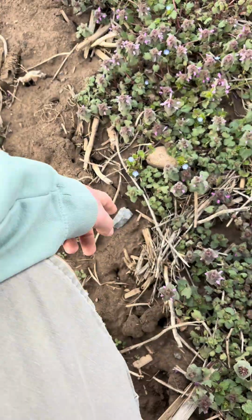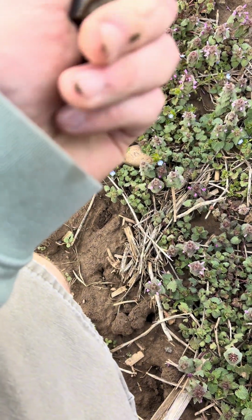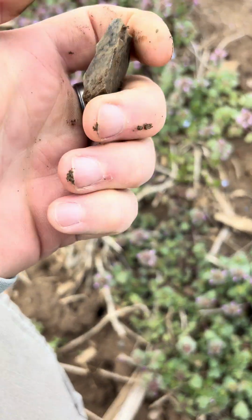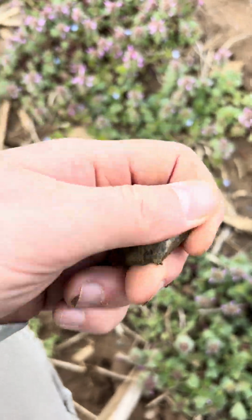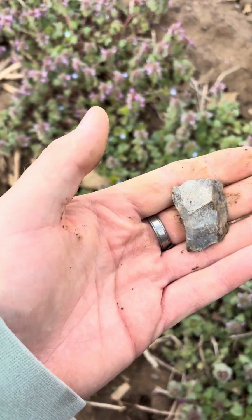All right, moment of truth here. I see something. Some type of flint. I can't tell if it's an artifact or not. It looks almost like spalled. Doesn't really have any working on it. But it's a nice piece of flint. So that means we're getting close to a pretty good spot, hopefully.